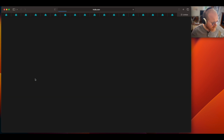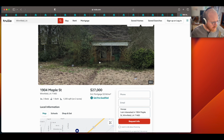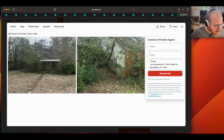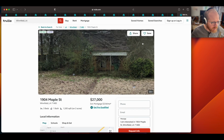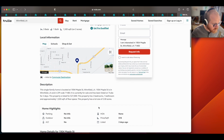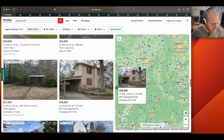What have we here? Houses that look like this always catch my curiosity because they scare the crap out of people. But if you look close, it actually doesn't look bad. It's got brick, a little porch. Tree fell on the house, but it doesn't look like it damaged it. You get it really cheap. Can't see the inside, obviously. The roof looks, from what I see, to be holding up. Two acres, too. Some parts of the country, it's just amazing. You get cheaper stuff.